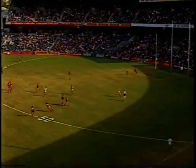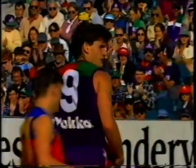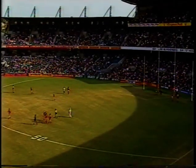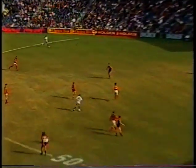Oh, and a wonderful kick to Delaney. What a beautifully weighted kick. And Tony Delaney now has Peter Mann back by himself and finds that player some 30 metres out, and will kick from 35 metres. John McCarthy could see it coming. His man was going to take the mark right in front, and there was nothing he could do about it.